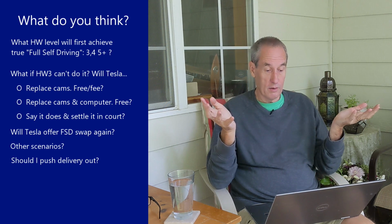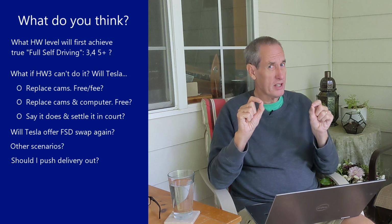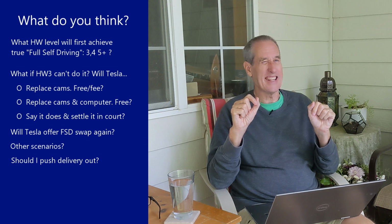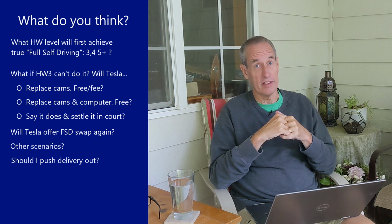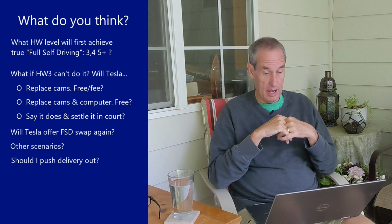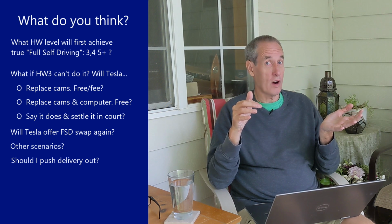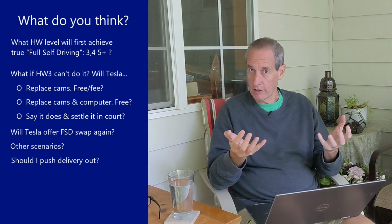I also am wondering, should I push delivery as late as possible? Because there's no confirmation now that the radar's in there. And I doubt it would happen by the end of the quarter, but there's likely to be a hardware 4.5. There was for 3. Was there for 3? There was for 2. But if I wait, trade-in values might drop. So I don't know whether to wait or not. I don't know whether to pull the trigger on this order.